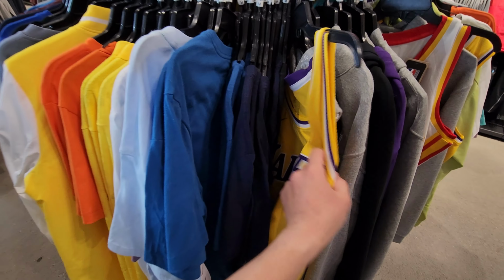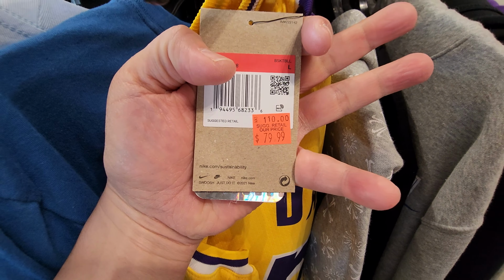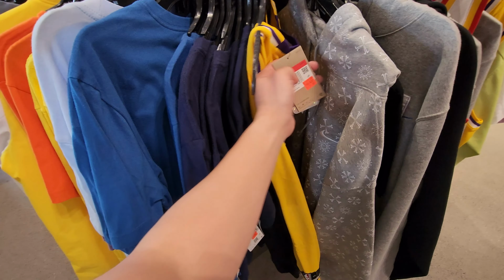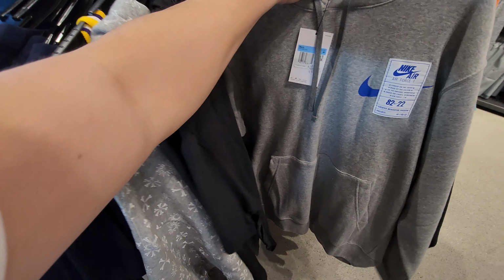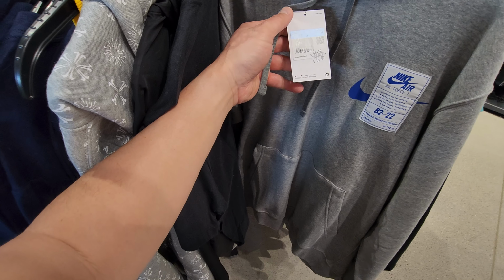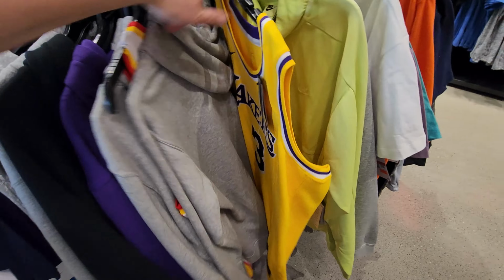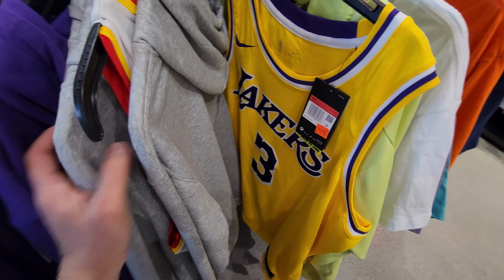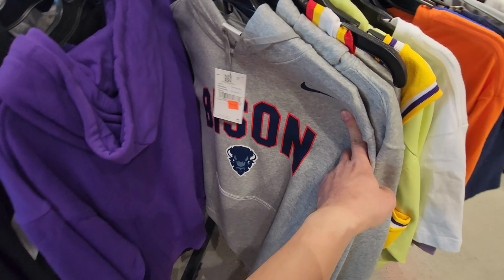Is that a Lakers jersey I see? That is an AD jersey, down to $80. You do get an extra 30% off. And that is a large, so that's a pretty decent size. Got a hoodie right here, double XL, 70 down to 70. So no discount whatsoever. 65 for these. Like, what the hell? What's up with the discounts or lack thereof, man? Another AD jersey, going for 80 bucks. Howard jersey down to 55, from 55.